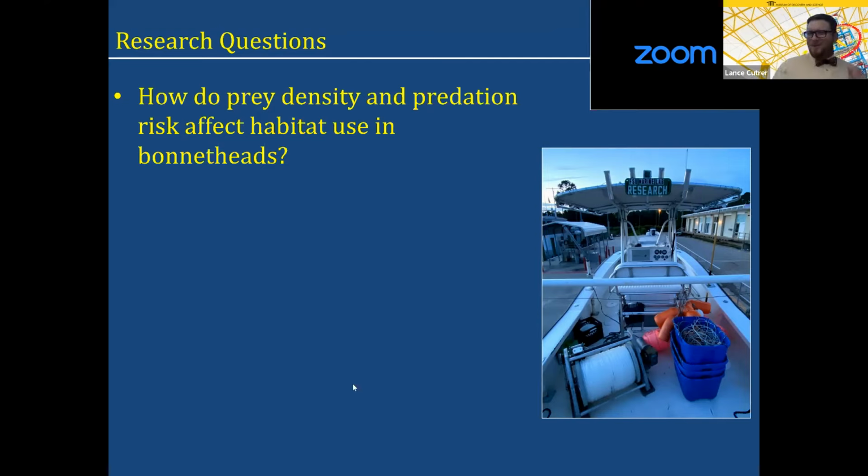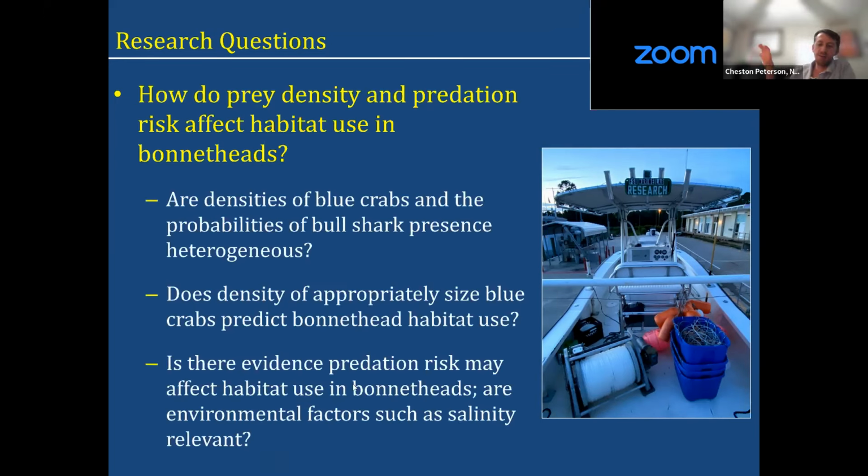All right, I'll mute myself. Okay, thanks, Lance. So I have a few sub-questions to that main question, and this is all leading up to how we can answer this broader question. We have to answer these smaller ones first. One is, are densities of blue crabs and the probability of encountering a bull shark heterogeneous? What I mean by that is, in Apalachicola Bay, are blue crabs just evenly distributed?